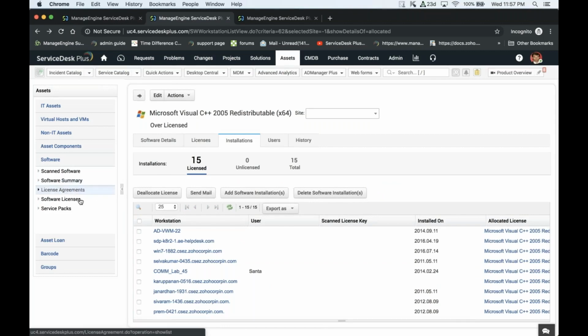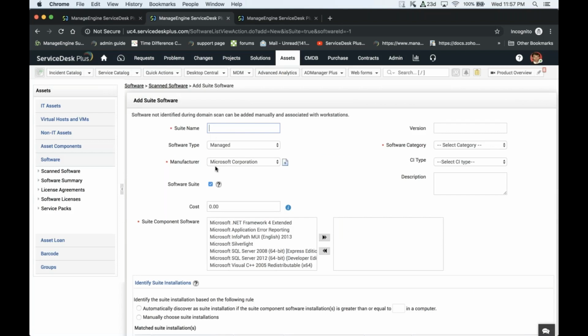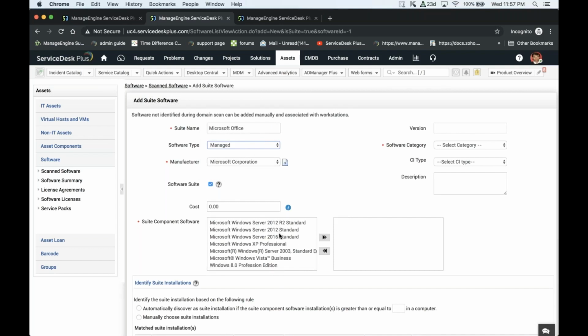Okay, so ServiceDesk Plus also supports creation of suite licenses. All right, so if you'd like to create a suite of software, I can go into software suite. Okay, so I'm going to call it Microsoft Office. Okay, it's going to be a managed software. It's from Microsoft. I'm going to associate the applications that are covered by Microsoft Office.